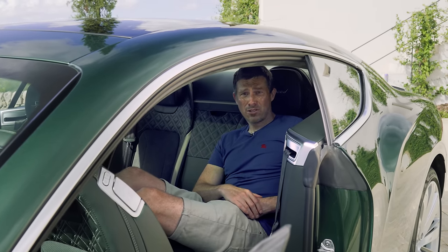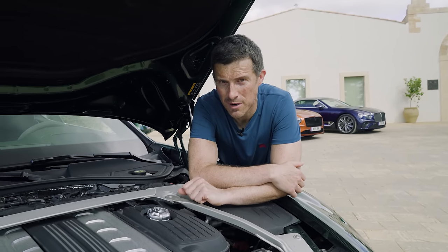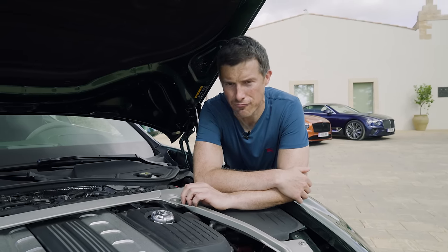Oh, the poor cows. The GT Speed is the fastest series production Bentley you can currently buy, with a top speed of 208 miles an hour. Now that is only just 1 mile an hour more than the standard W12 Continental GT. But anyway, it's still a bragging right, isn't it?